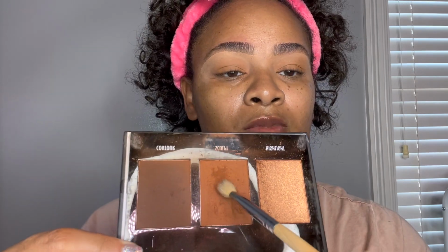Bring a little bit more definition to that crease area. I'm going into that sculpting shade in that deep dark palette and applying it all over the eyelid and working my way up. The same way I did the first step, I am doing the second step the same way. We want those eyeshadows to marry one another and have a seamless, perfect blend. And all you see me doing is pressing, and you can see how beautiful the blend came out already.